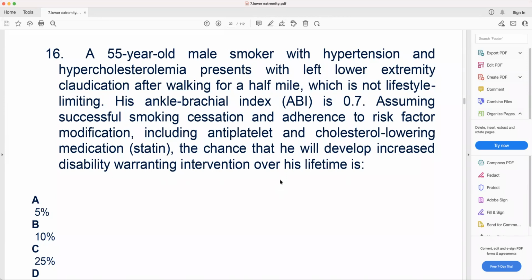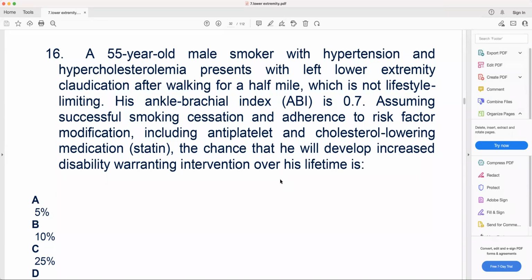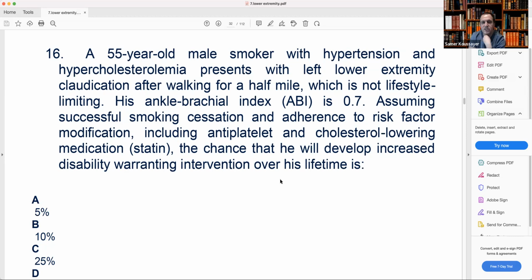So we are talking about the ABI. What they want to know here is the natural history of claudication. If we follow patients with claudication for five years, what happens? Is it a benign or a malignant course? It depends on the ABI findings: mild, moderate or severe peripheral vascular disease. From 0.7 to 0.9, we consider it mild peripheral vascular disease. If you go down to like 0.5, then we talk about critical limb ischemia.